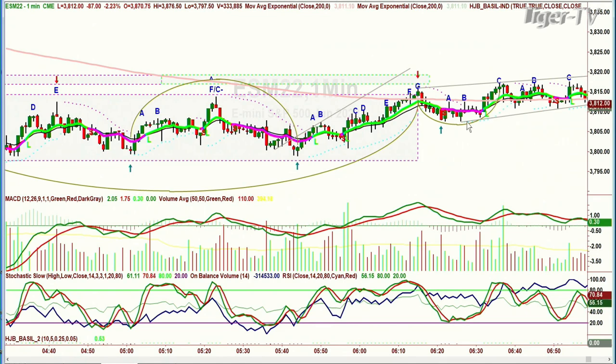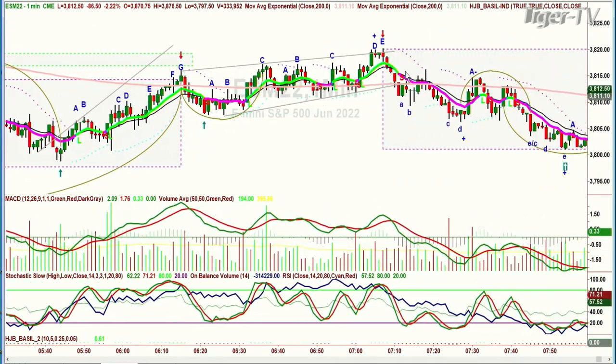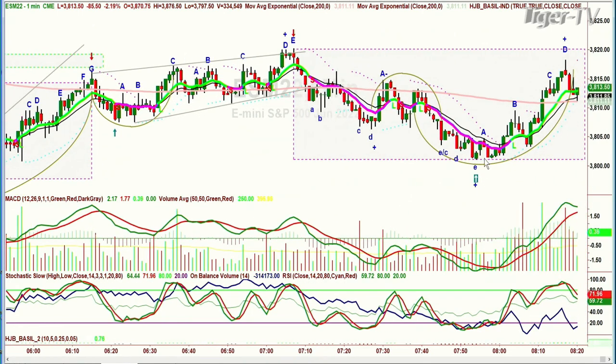It pulls back, goes to the 200-period moving average. Look at this 200-period moving average. Hugs, goes above it, then falls, goes below it. Then it tries to bounce, and it can't, and then it pulls back sharply from the 200-period moving average, makes a trough E, and then it goes peak A, peak B.